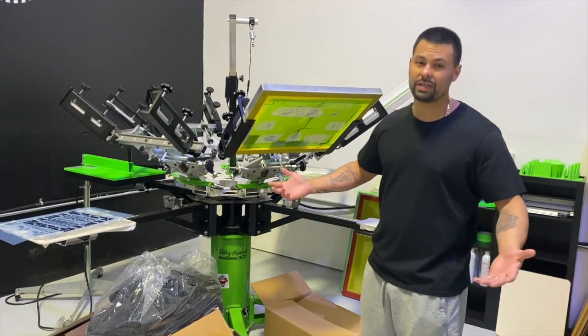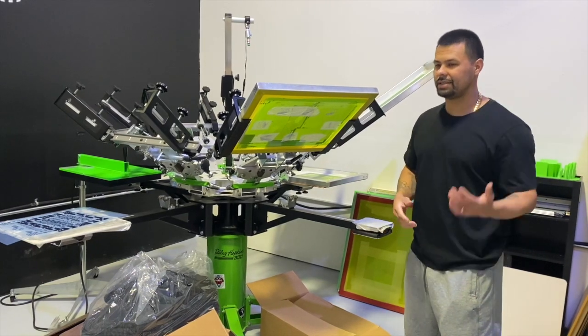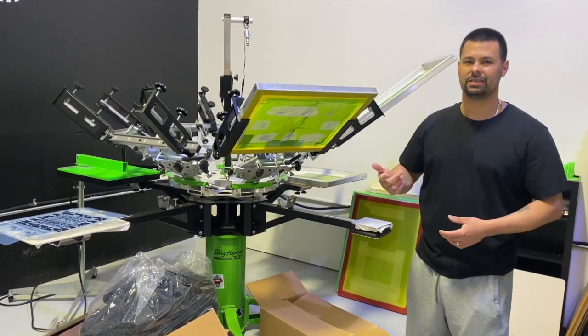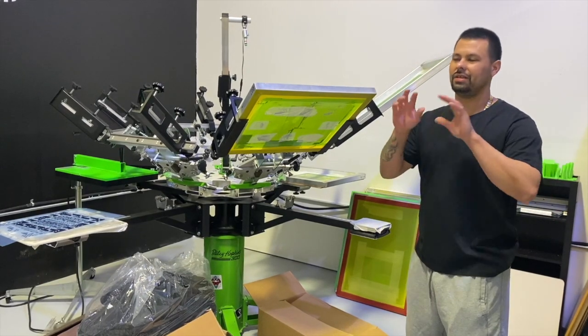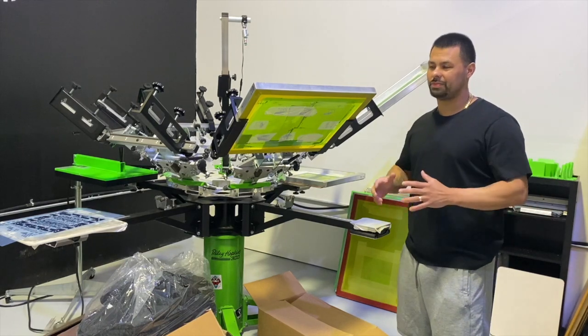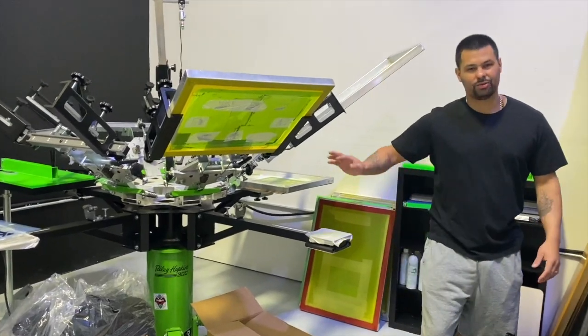So with clothing tags, we do a lot of clothing companies. When they want the inside tags done, it doesn't make sense to run it on the auto because I'm gonna have to make a screen. The auto is good and it's fast, but you have to pick your battles with the auto. So that's why I got this. This is where I do all my tags at.